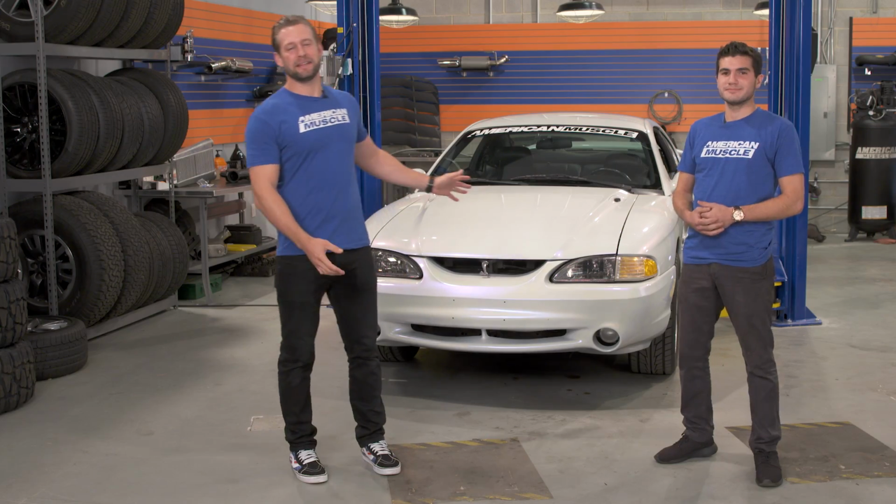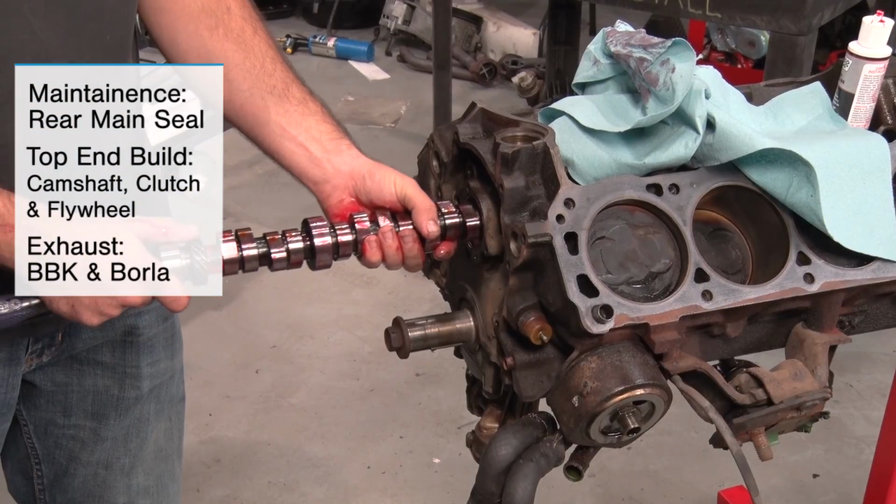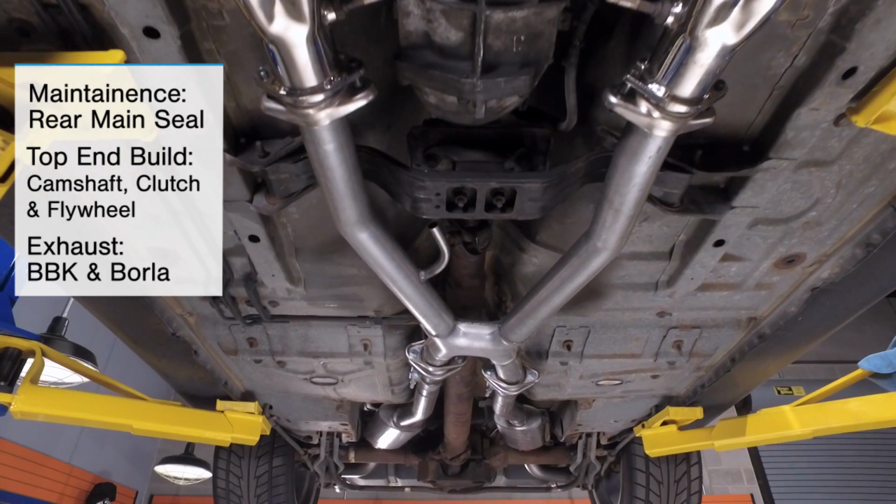Today in the shop, we have a 95 Cobra in for some basic maintenance, a full top end build, including a brand new bumpy camshaft, clutch and flywheel, and a full exhaust system with a set of long tube headers. And this car belongs to my man Adam right beside me here.